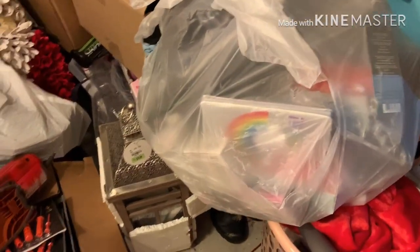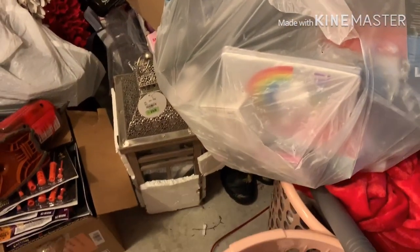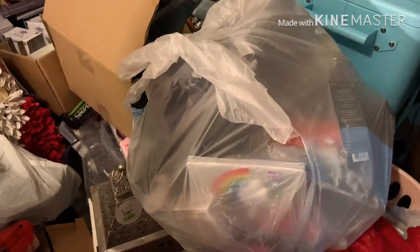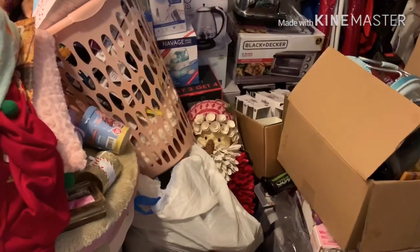Sometimes it's not great to find so much stuff because it takes so long. It's great to find too much, though. I love finding too much stuff. All this in my garage is just one month of dumpster diving.